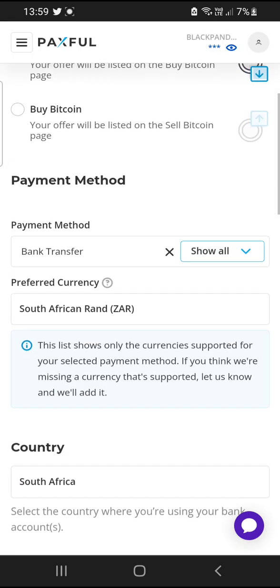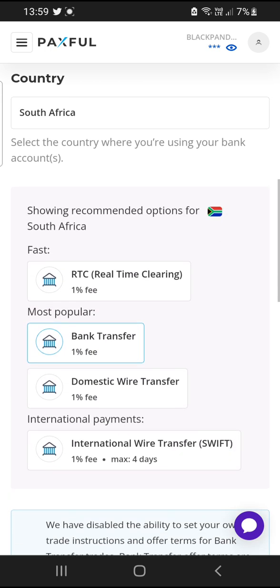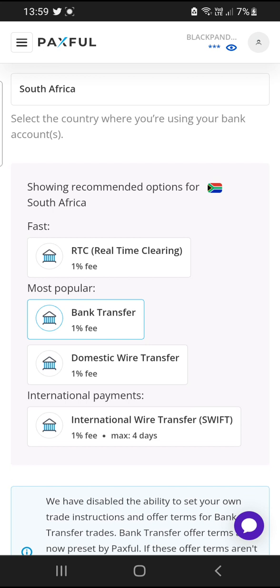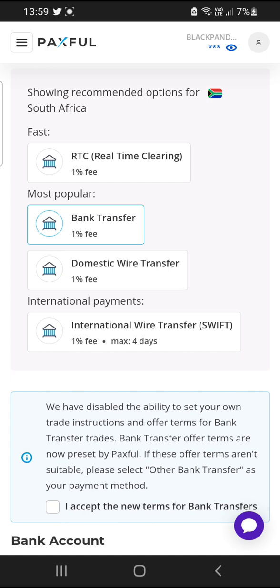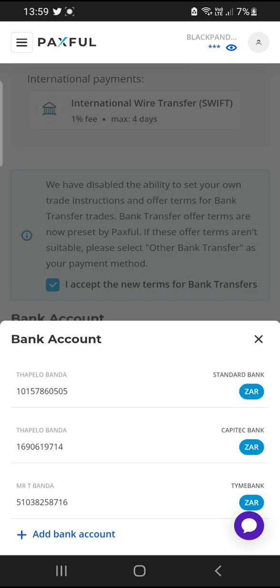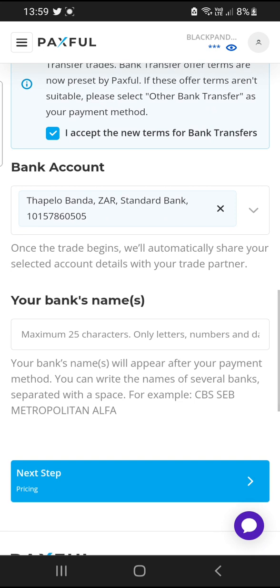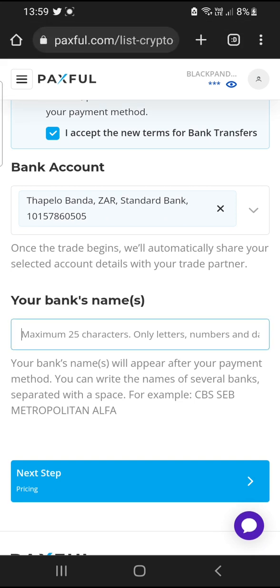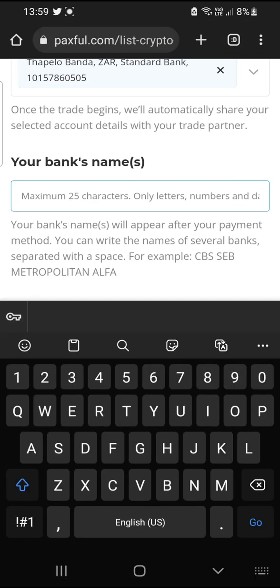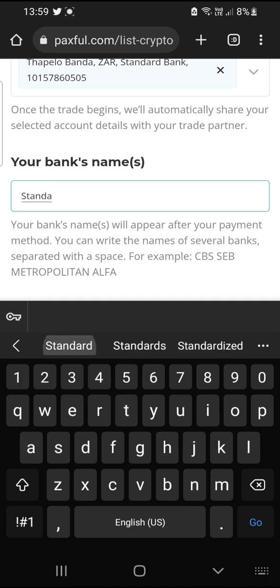So let me just choose bank transfer because I already have my banking details here and everything. It's showing recommended options for South Africa. I'm in South Africa, so wherever you are in the world, it will be different. Then accept everything. Then select the bank you want to use. I have multiple banks here. Then here you just have to write the name of the bank you're using. For example, I choose Standard Bank, so I could write Standard Bank.